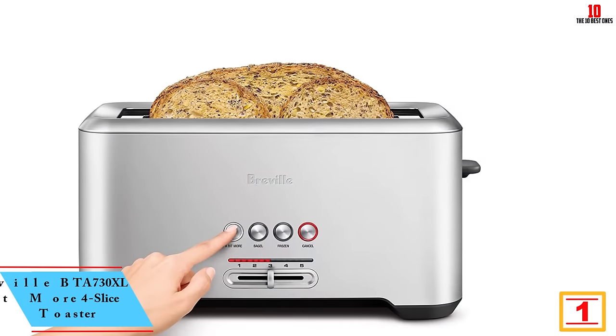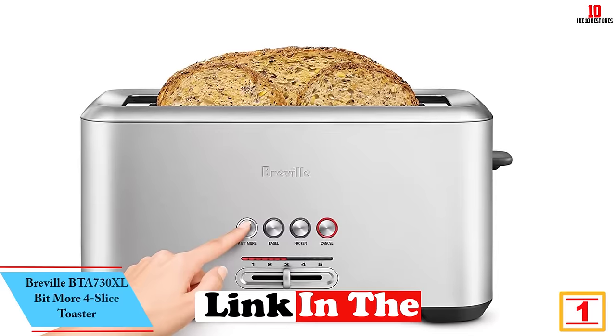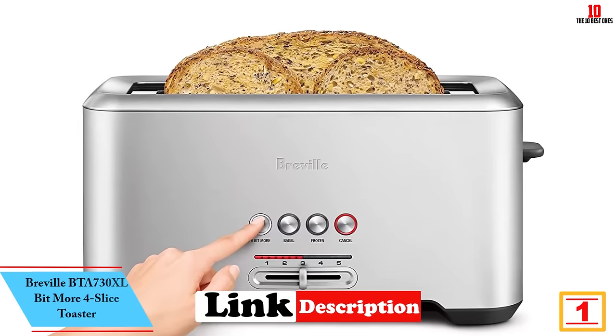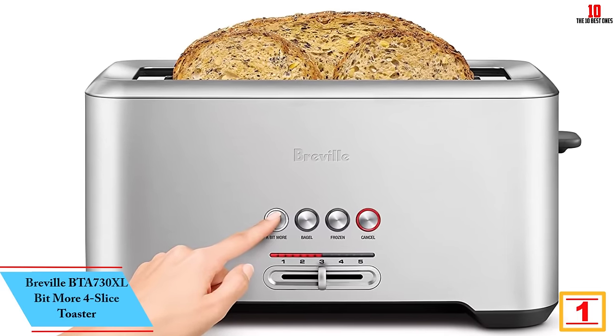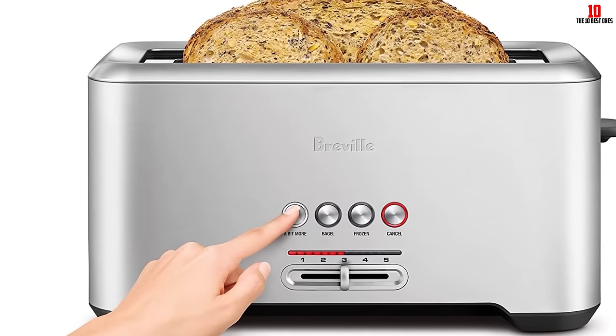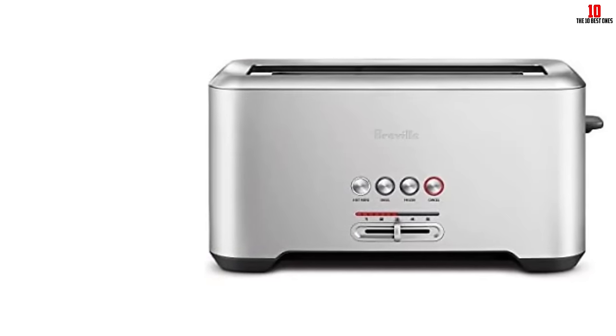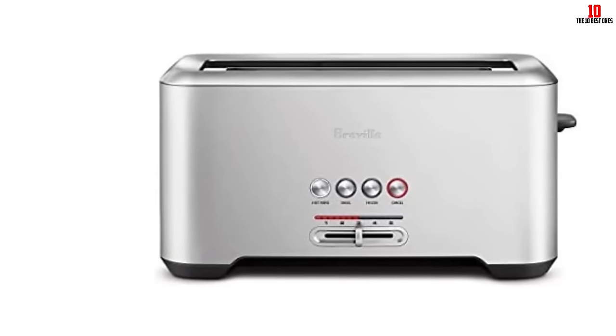And finally at number 1, we have the Breville BTA730XL Bit More 4 Slice Toaster. If you want your kitchen to be perfect, then you must equip it with a premium toasting machine like the Breville BTA730XL. The Bit More Toaster, sporting many advanced features that its competitors can only dream of, this model will be an excellent addition.